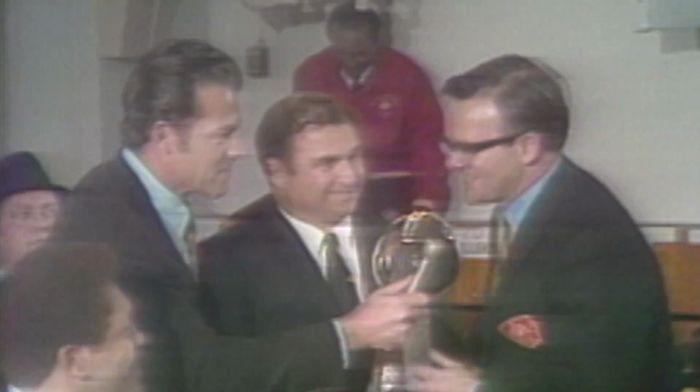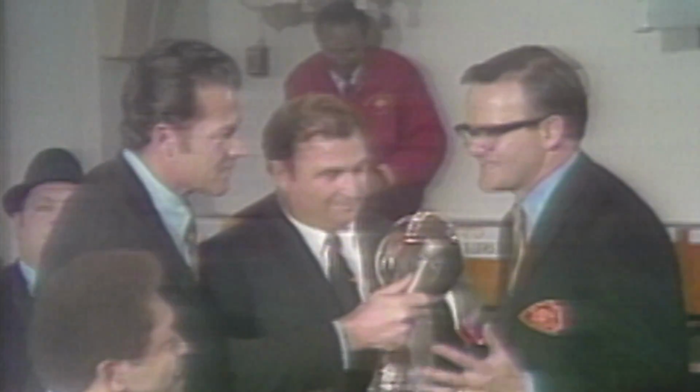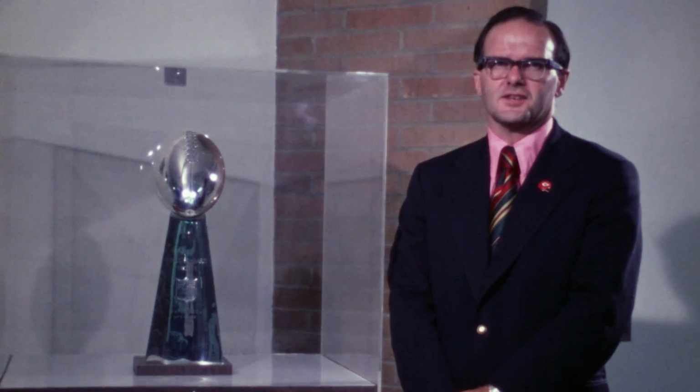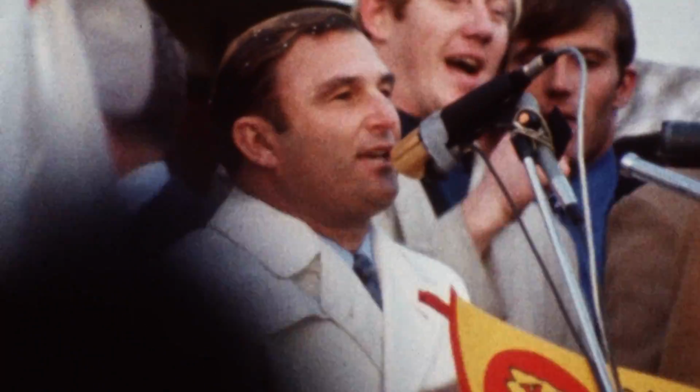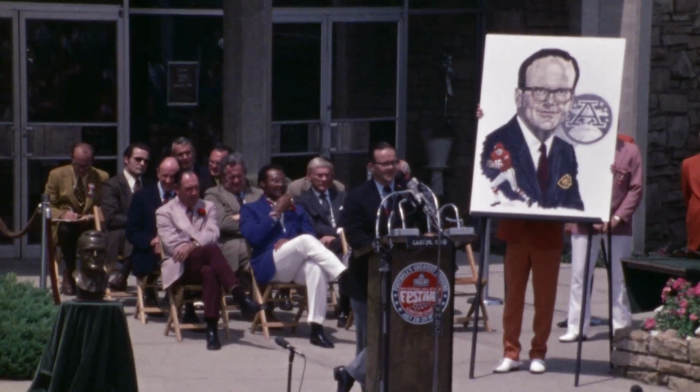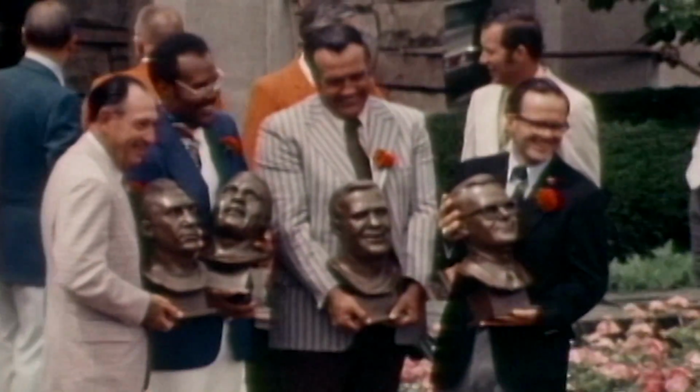Lamar Hunt must be quite a reaction. That's pretty fantastic. It's a beautiful trophy, and it really is a satisfying... Later to be renamed the Super Bowl, a term coined by Mr. Hunt himself. The championship win would cement an official league merger and a well-deserved path to the Pro Football Hall of Fame. I am personally, in addition to all in the organization, happy for Kansas City.